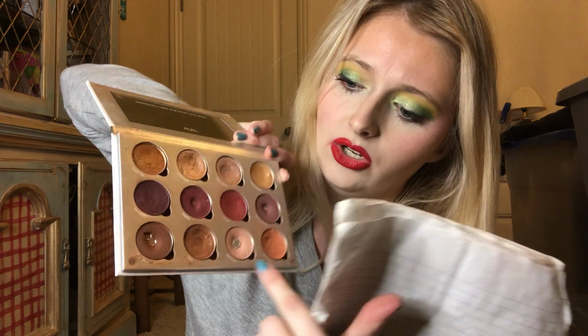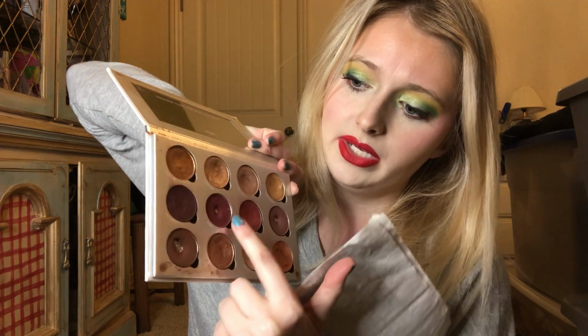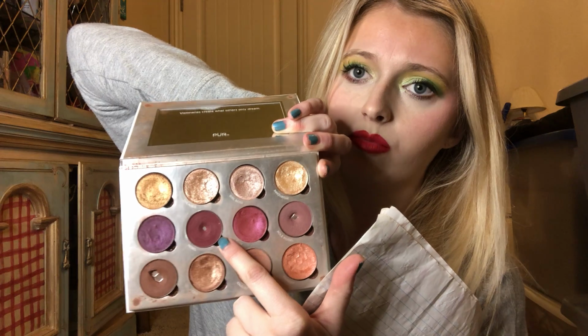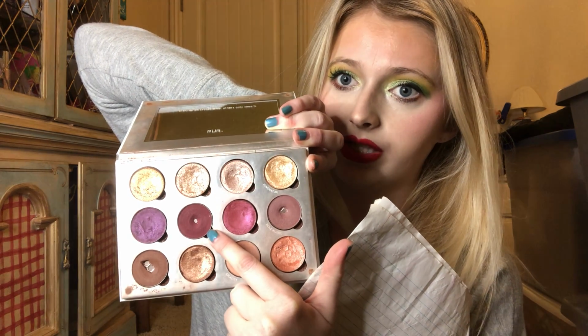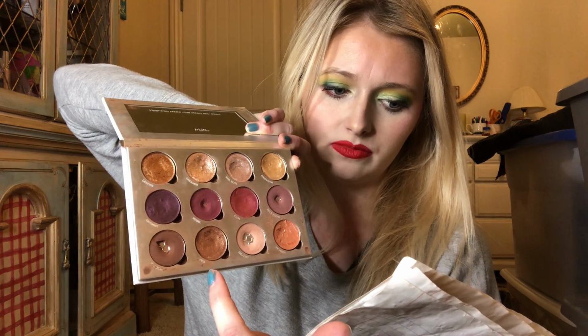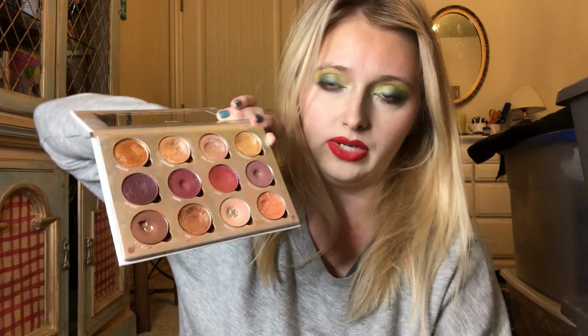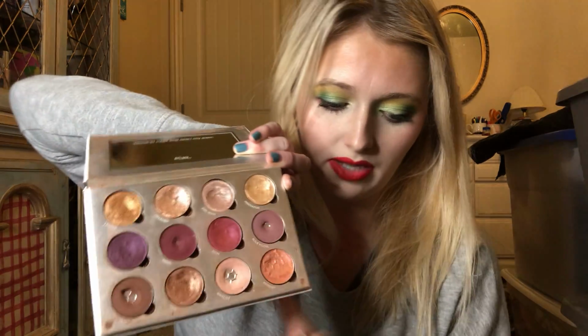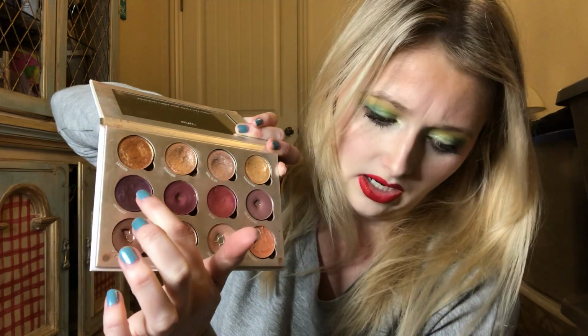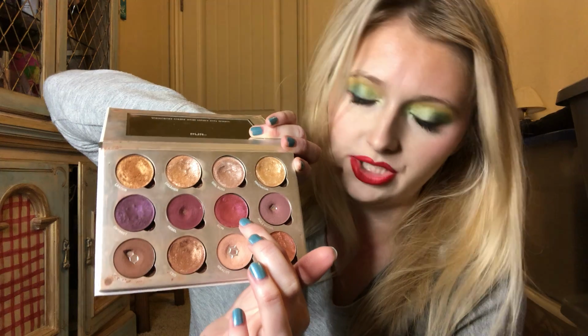I hit goal in CEO, which is this one. And then I also hit goal in Rebel, which is this one, which I also hit pan in. And you can see a nice pretty pan there. And then the rest of them already had pan before, I think. But basically, next year, yes, this palette will be in the project, but only 3 shades out of the palette will be in it: Leader, Optimist, and Icon, because those are the only ones that I did not reach goal on.